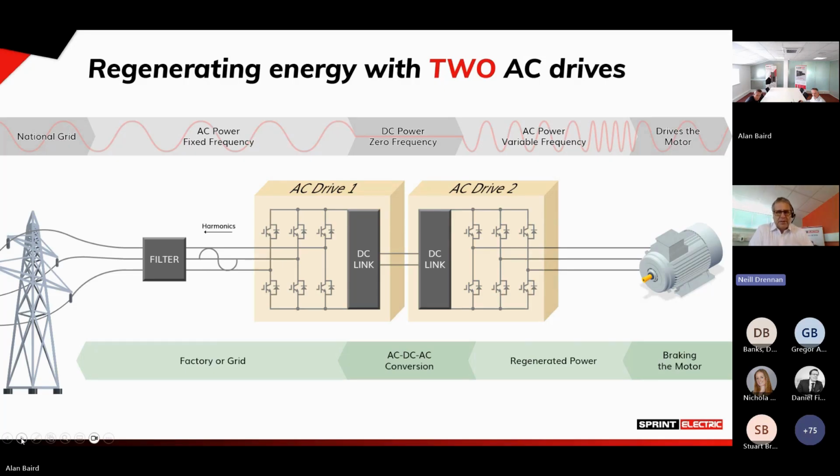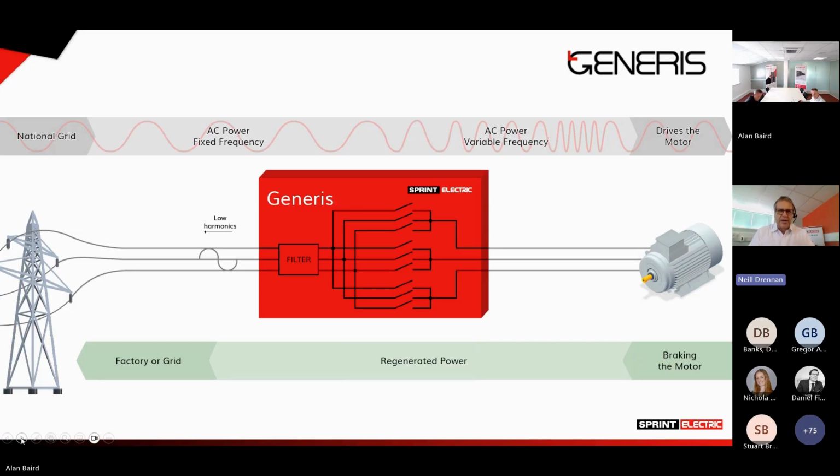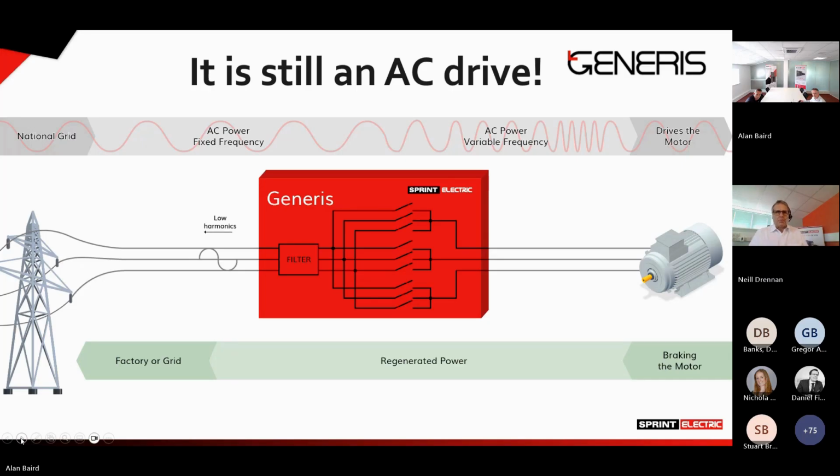So what's new? Well, the Generis topology is very, very different. If we look at the Generis drive, it has no DC link at all. It uses 9 bidirectional switches. It uses very, very high processing speeds to switch those switches. And as I mentioned, they're bidirectional. So every input connects to every output, so the motor can be driven. And if the motor is being driven, that voltage comes back in and can come directly out onto the mains. But because we don't have that DC link in there, we're at unity power factor. And so it's very, very clean back out onto the mains. That's the technology. Oh, and obviously it is still an AC drive. If people think something completely different, it's still an AC drive.